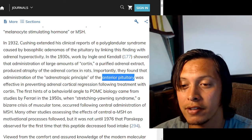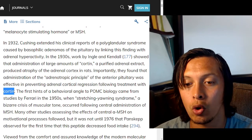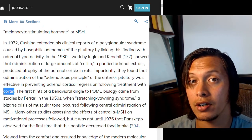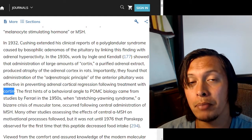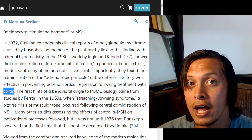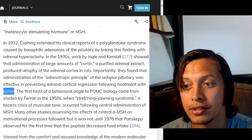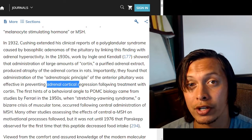And this was effective at preventing the negative consequences of adding cortin, which, remember, was causing the atrophy of the adrenal cortex. But with this adrenotropic principle from the anterior pituitary, that stopped it from happening. It stopped the atrophy. And so this is one of the ways that the pituitary ends up interacting with the adrenal cortex.